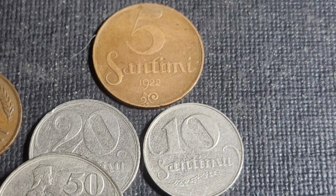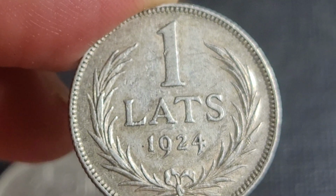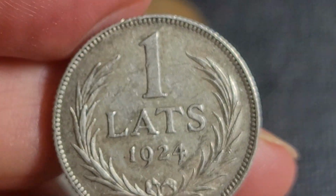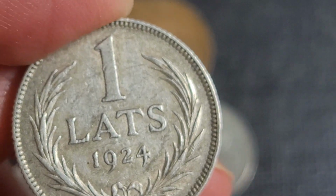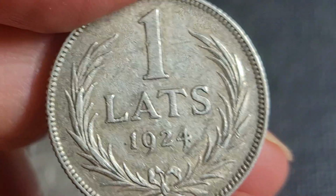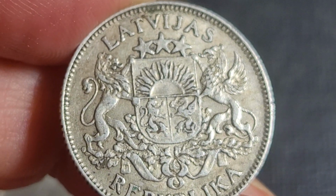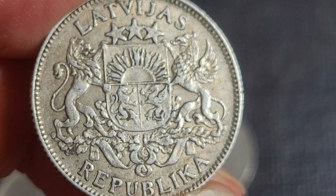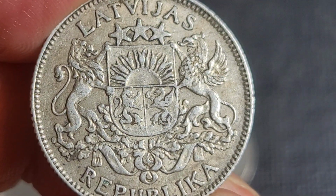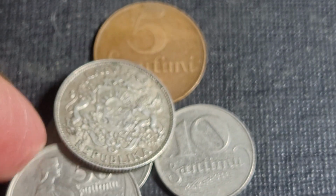Then we have the 2 silver coins. The first one is 1 lat, so that is a 1924. So this was designed by Jonas Tilburg and minted in the UK. 1924 had a mintage of 10 million. 1923, we don't know what the mintage figure is, but that seems to be a key date for this coin. And it has $6 Australian of silver. So it is 5 grams of 83.5% silver. And here we have the complete coat of arms. It has a lion. What's that, a griffin? I'm not too sure. But that's the 1, and it's also milled.